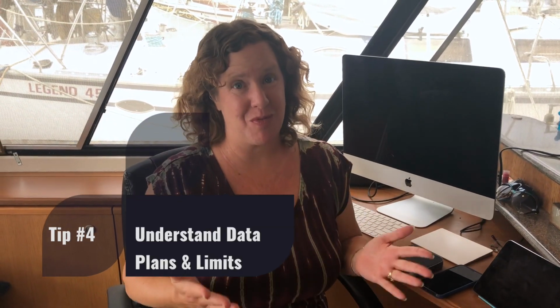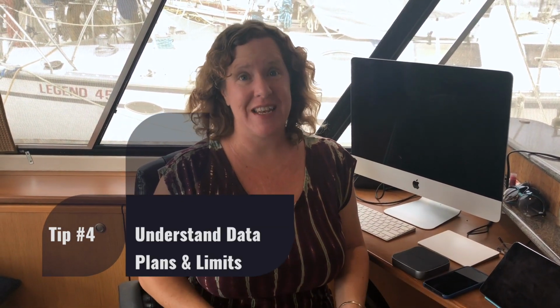All right, tip number 4, and that's understanding cellular data plans. Cellular data is likely going to be a part of your setup. It is for many of us RVers and cruisers. It's fairly easy to get, it's fast, it's secure, and it's in a lot of places where we want to travel and go to. But the cellular data plans can get a little bit confusing, especially with all the carriers now offering quote-unquote unlimited data plans that really have quite a few limits in there.